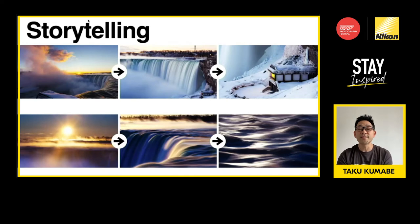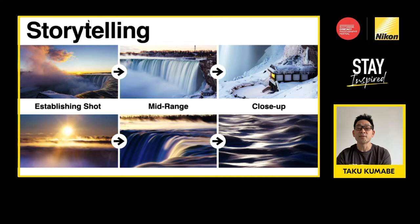So those past six images that I took of the Niagara Falls, basically I snuck in a storytelling element. So what do I mean by storytelling element? You basically tell a story through a series of images. So one story on the top, another story in the bottom here. And for the first frame, I used what is called an establishing shot. This basically tells the viewers the context of where your images or your story is set. So it's a wide angle shot of the scene itself.